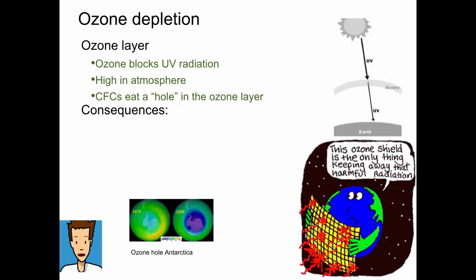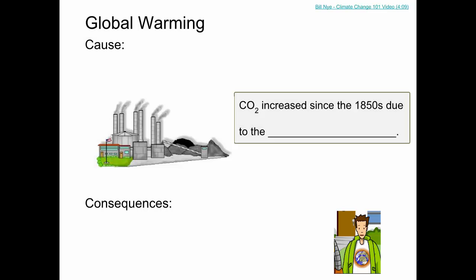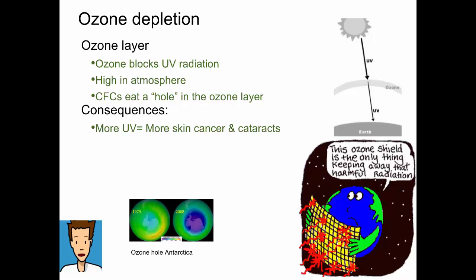Okay? And what that means is the ozone layer doesn't do its job as well. It cannot filter as much ultraviolet radiation out as it used to. Consequences of this: increased risks of skin cancer, eye problems. This especially became a problem over Antarctica. That's where these gases sort of concentrated and where there's actually a hole in the ozone layer, where there was none of the ozone layer left in that area. So what would be a possible solution to this sort of a problem?